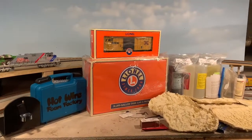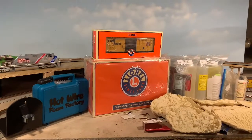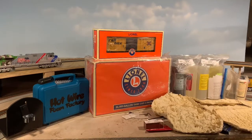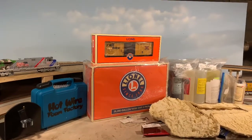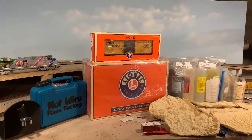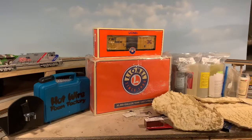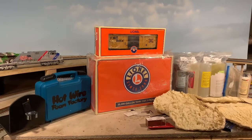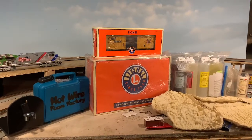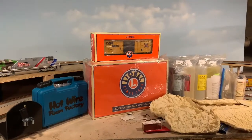One thing being, I made it a point to go to the Lionel booth, and Ryan from Lionel was there. If you're not familiar, he makes YouTube videos for Lionel, and so he's on YouTube pretty frequently. He's a Lionel employee. He does the design and engineering and planning for all of the catalogs that Lionel releases.